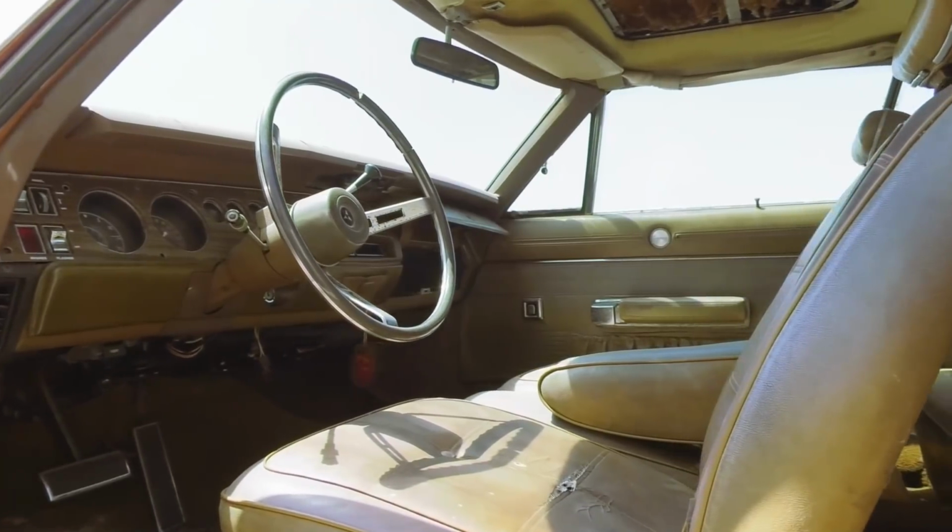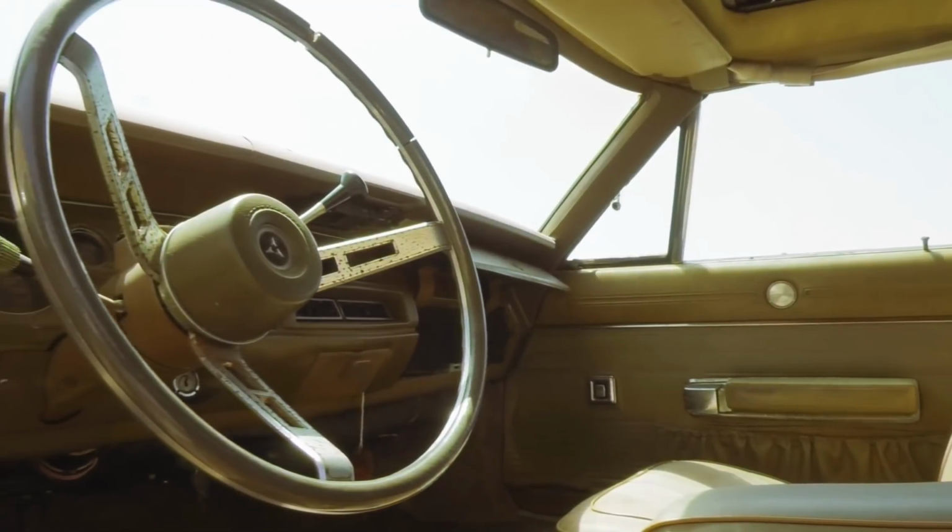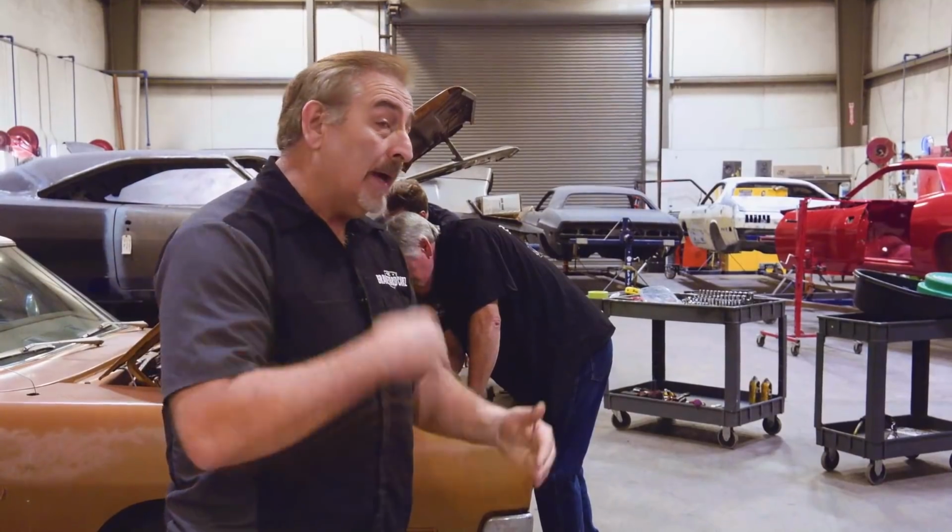If you take into consideration, along with that one of 29, the color T5 copper, it's got leather interior, which was standard on the SE. It also has power windows, speed control, AM 8-track, and a tick-tock tach. You add all those things together and you're talking about a very, very rare car.